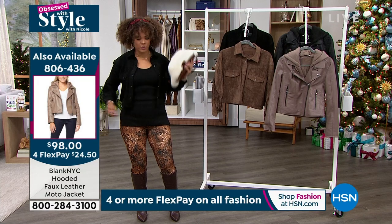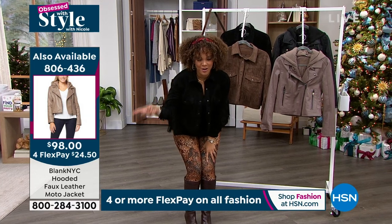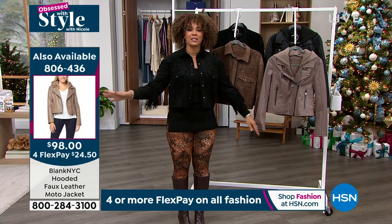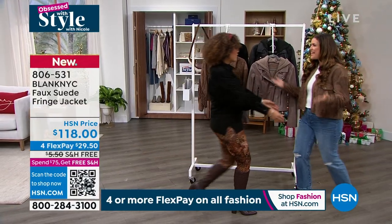I'm pretty sure this faux Sherpa bag is now gone, but I'm going to leave it here from Patricia Nash. Okay, oh, there it is. There's the faux leather moto jacket. If that's your style, if that's your swag, we got it for you. I am so excited. Ashley Yore is here. She's one of our fashion contributors. She's wearing it in the hot cocoa. Look how cute. How cute do we look?